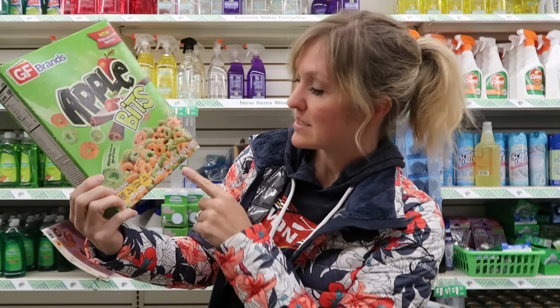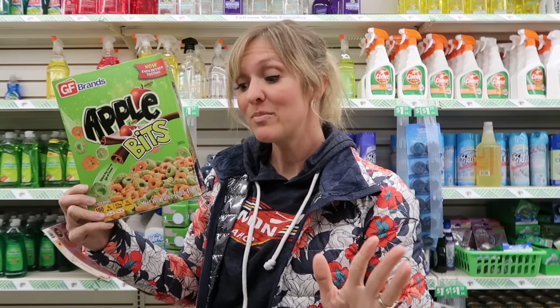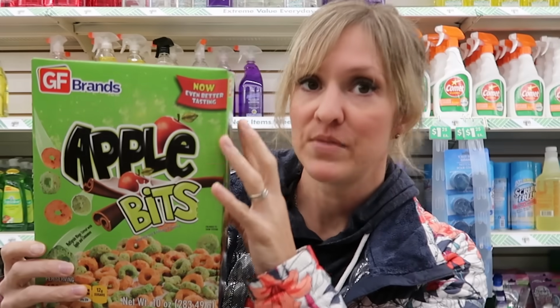You're gonna be way, way better off looking at sales at more expensive grocery stores and picking up your cereal there instead of here. And they do have bigger boxes. This is 10 ounces for $1.25. Not a name brand. This is some kind of off-brand. We did a taste test at my house. This one's actually not bad. Some of them are not that good. So if you aren't seeing sales in your area, this is an option.